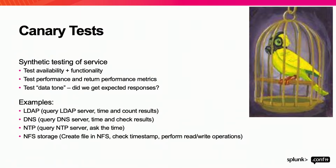LDAP, what's the point of LDAP? To serve LDAP queries. So how do we know if LDAP is working? We have a test, it runs every 5 minutes, queries every LDAP server. That tells us if the LDAP server is up and responding, and if so, how long does it take to respond? Is it performing well or not? We also then look at the results and count the results and ensure we get a correct value. So is the data coming back? Yes, it is. Is it performing? Yes, we're getting that result quickly. Is the data correct? That's our data tone. So those three things we built across all of our core services.